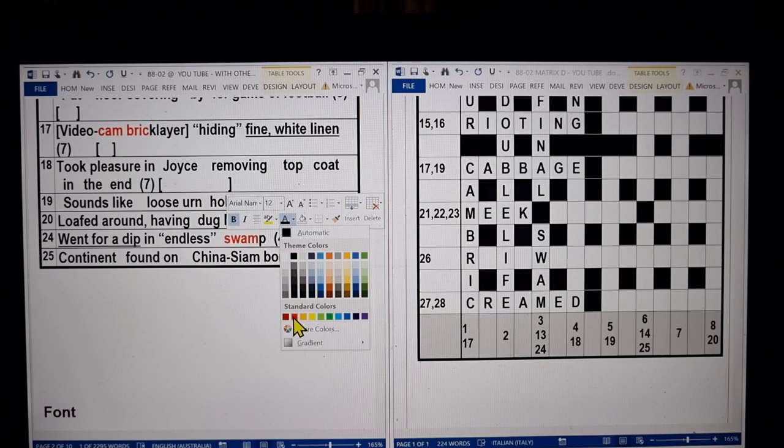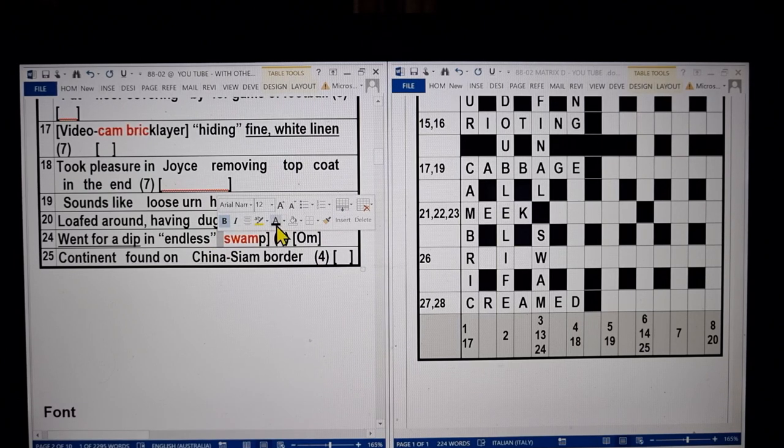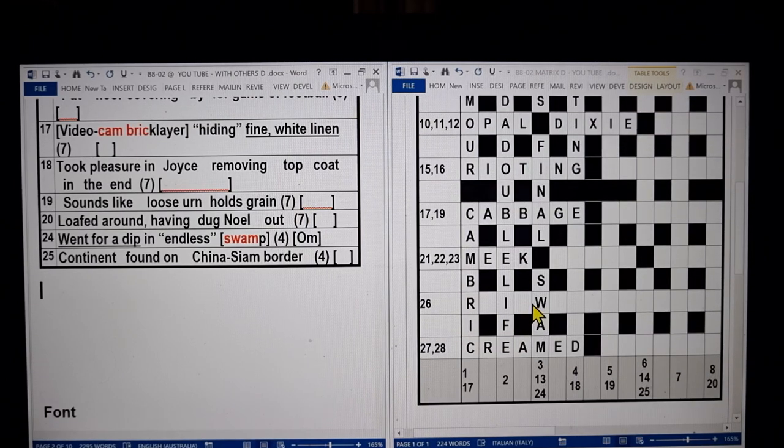Okay, I'll just redden it for you so you can see it. There's the swam there. Of course, this should have fodder things outside it. And it probably has. I just didn't do it, which I should have done. All right. So there it is. Okay. Any more to do? Short ones? Nice, short, easy ones.